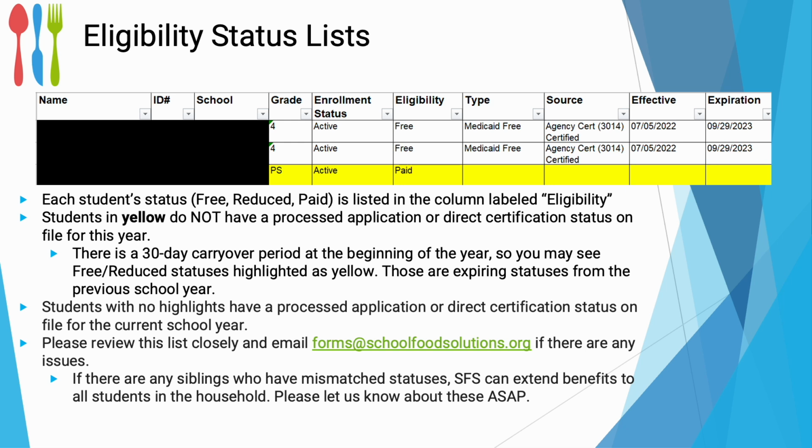It will end in September, October, depending on when your school starts. So it's important for those students, especially, that they need to fill out a new application to get re-upped for the current year. Students that are not highlighted have something on file for the current year. So they're either directly certified or they have a processed application. So those statuses are set. There's nothing really else those families need to do.